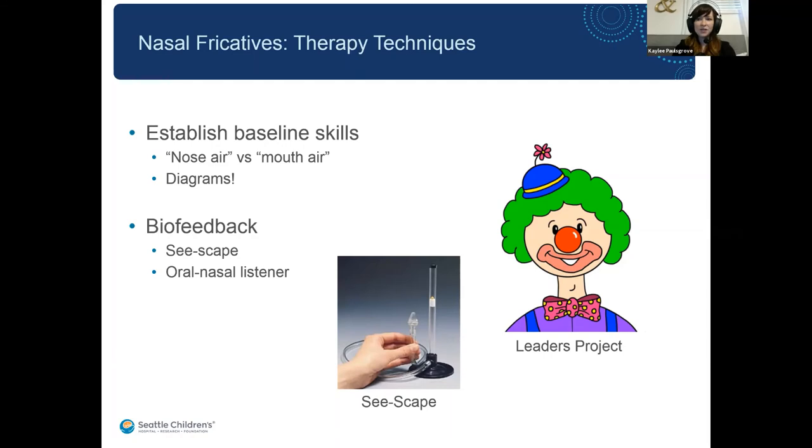A lot of people like to use biofeedback for these speech errors, especially if they're occurring in isolation. What you see pictured here is something called a SeaScape. And the way this works is we've got this tip of the appliance that you hold to the child's nose, and then it's attached to a tube, which is attached to another tube, which has this little lightweight styrofoam piece on it. And so if the child uses a nasal fricative, the styrofoam piece goes flying, and you're able to say, like, uh-oh, that one came out of your nose.